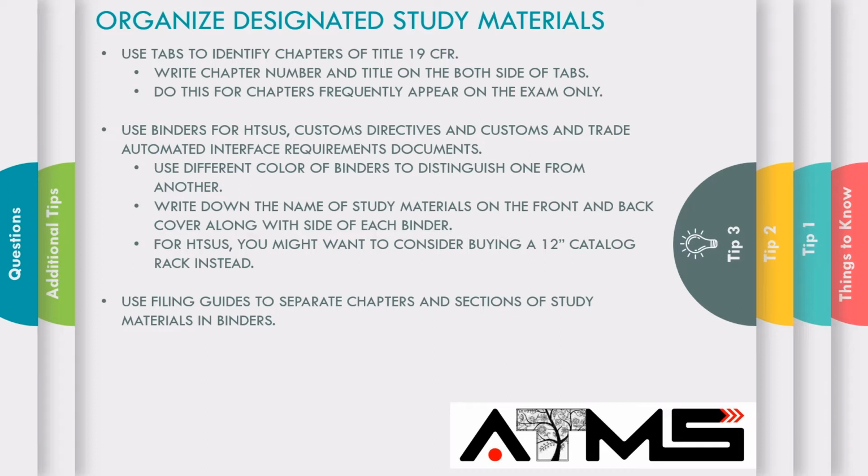Use filing guides to separate chapters and sections of study material in the binder. Write chapter numbers or titles on both sides of the filing guide. Remember, flipping through lots of paper in a binder can be very challenging, so having filing guides and tabs is very, very important, and it's going to save you a lot of time.